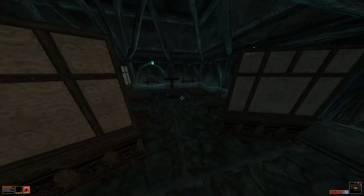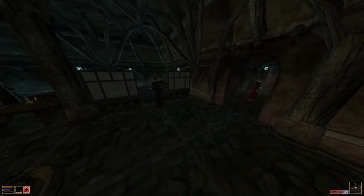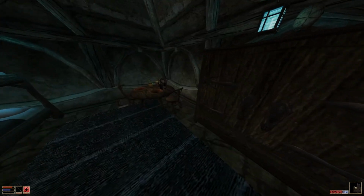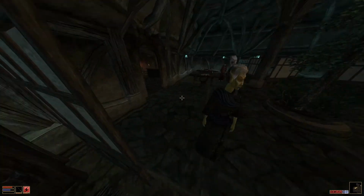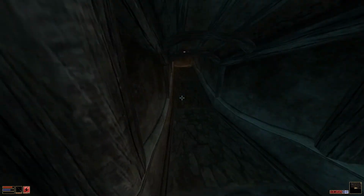First... where is it? Pretty sure it's actually in... Yeah, there it is. Here's the first one. And the second one is upstairs. We're looking for the stolen reports.